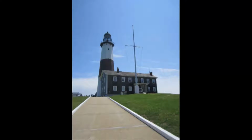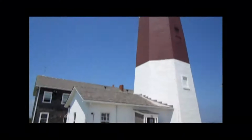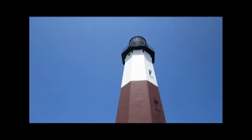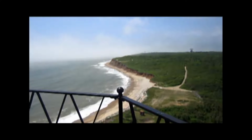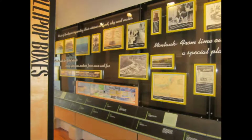Another 20 miles east of Sag Harbor is Montauk Point, the easternmost point of Long Island. The Lighthouse is a National Historic Landmark. Authorized by George Washington, it was completed in 1796. The climb up the 137 steps offers a stunning view to the east. The Keeper's House has a variety of maritime exhibits.